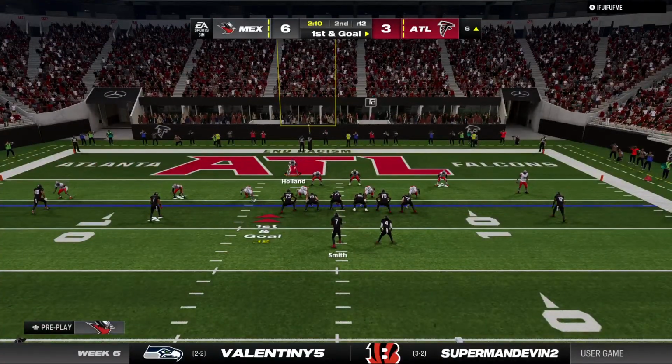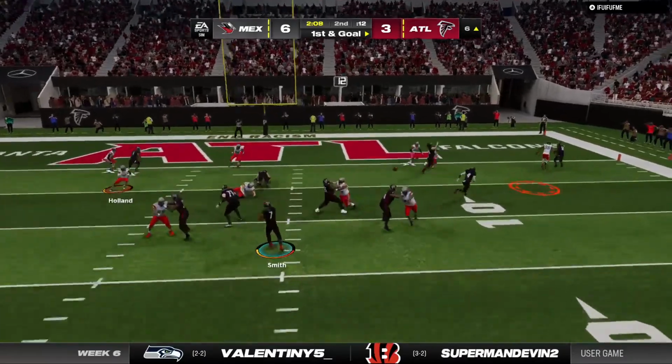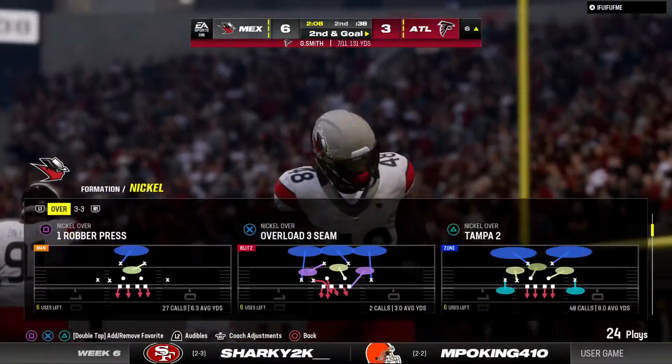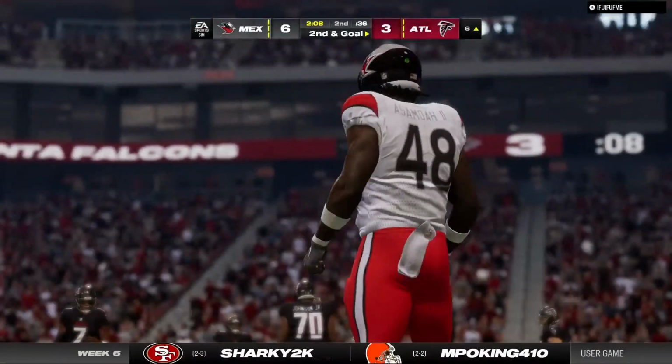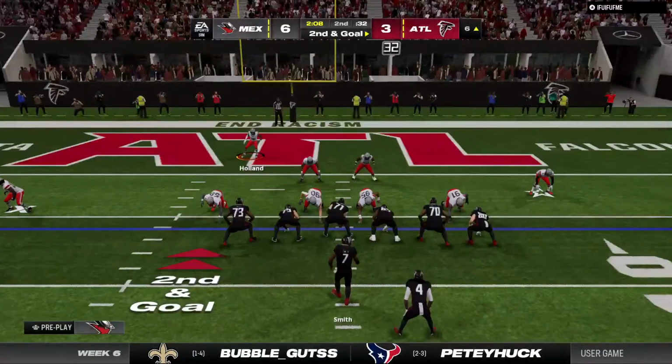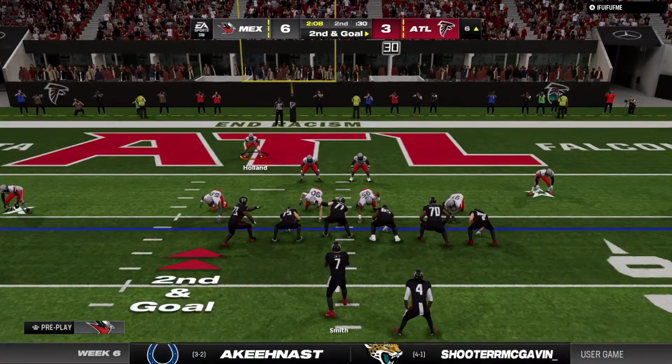It's 1st and goal. Now Geno. Firing quickly, but it's incomplete. They're putting together a drive here in the final minutes of the half. But the coverage has been tight all game long, and they certainly want to keep them off the scoreboard here.